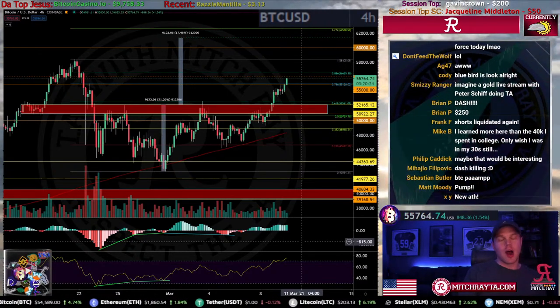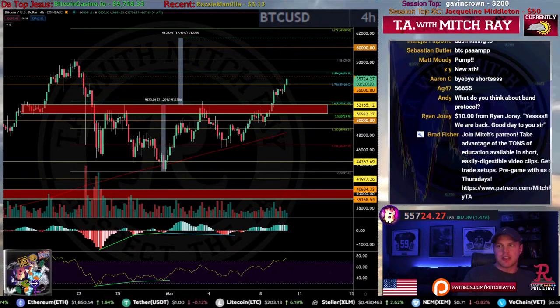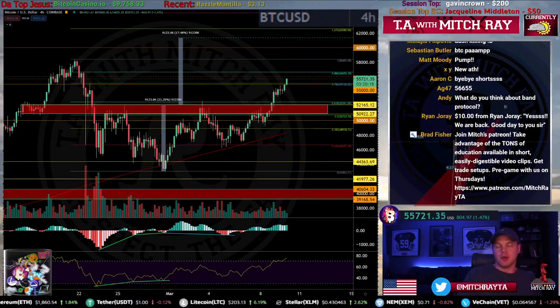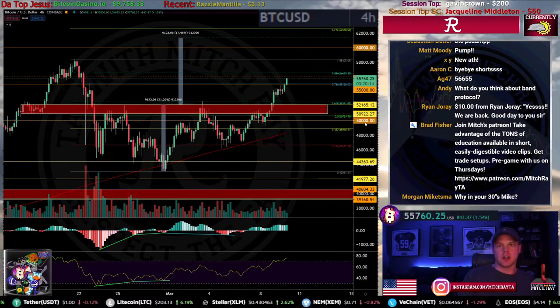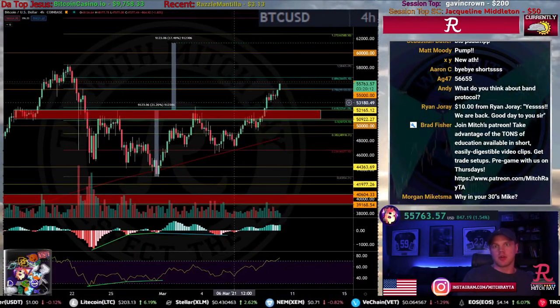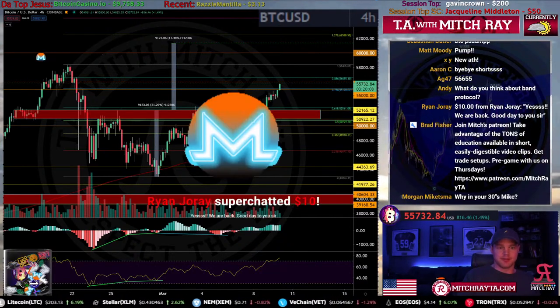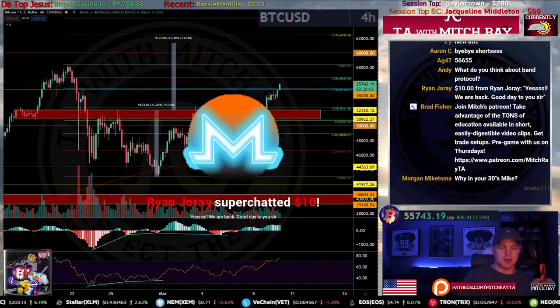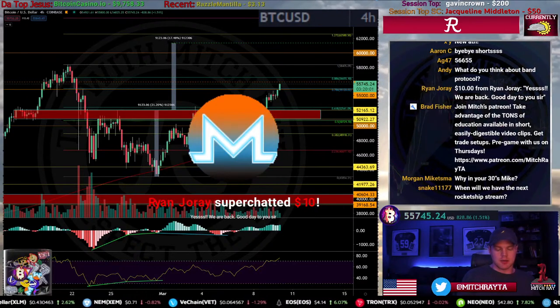Dash pumping. Oh, wow. So surprised at these assets for respecting the technical analysis. The bullish inverse head and shoulders. The bullish continuation reversal patterns, right? In a bull trend. Fantastic stuff, man. As the world keeps printing stupid fiat money, Bitcoin keeps appreciating.